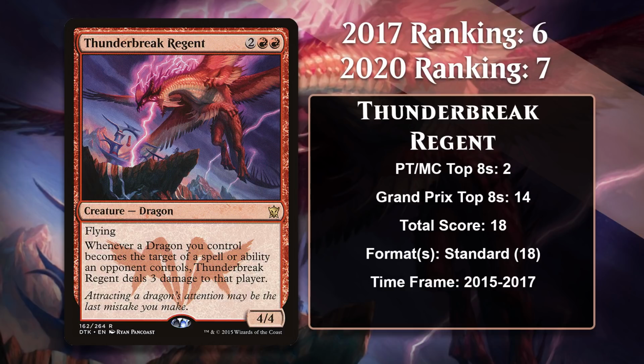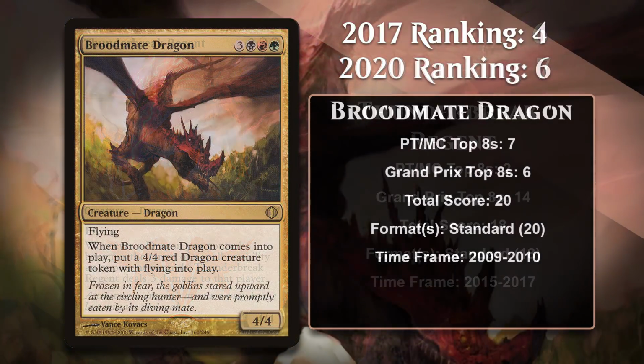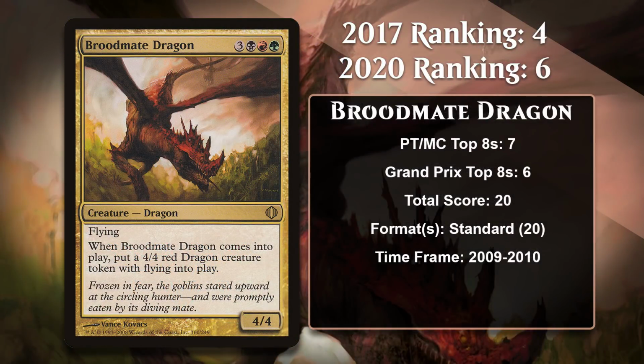It was played in decks like Atarka Red and Red Deck Wins. It was also played in Gruul Dragon decks, which were more mid-rangey than the other Dragons decks in that Standard format. At number 6, it's Broodmate Dragon, which came in at number 4 on the 2017 list. Broodmate Dragon gives you 2 dragons for the price of 1. 6 mana for 8/8 worth of flying stats across 2 bodies is a great deal.